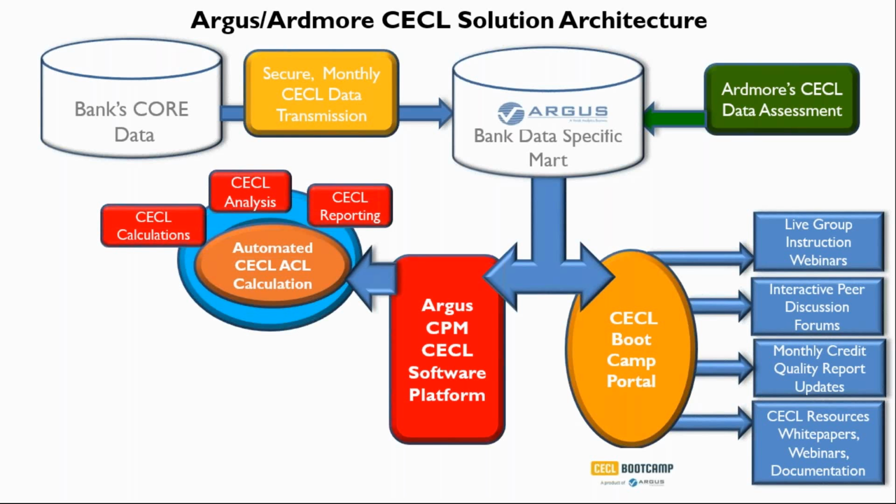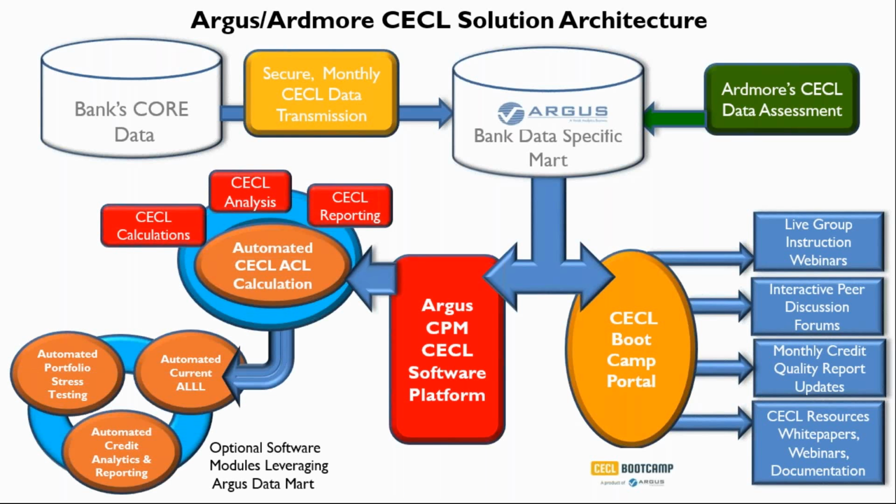If you want a full solution, we obviously have that with our Argus CPM, or Credit Portfolio Management System, where you can have the full CECL calculation. You can also set up your current ALLL if you still want to run parallel, and it does all of the reporting, all the analytics, all the information that we're showing you.